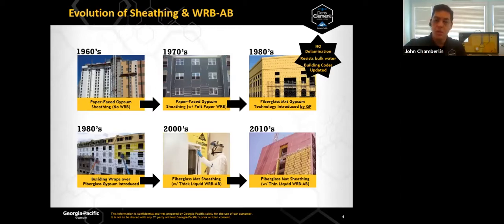And so we look at about 10 years ago now, really where we had hit a peak, when we recognized that, hey, yes, in fact, the DensGlass Gold does a lot of heavy lifting. Perhaps the best way for us to address continuity of our air barrier is to start back at the DensGlass and address our joints and seams, rough openings and penetrations, any areas where there might be unwanted air movement. And then that allows us to come over with maybe a thinner coating. So we start to see the advent of these thin liquid WRB products.